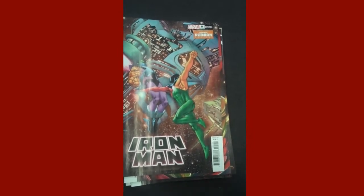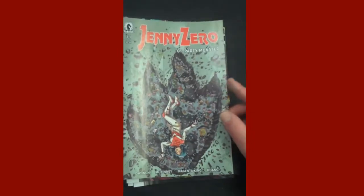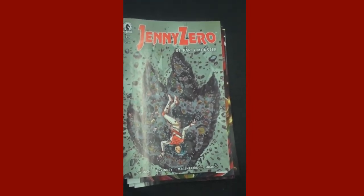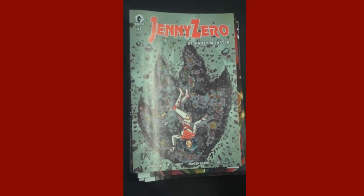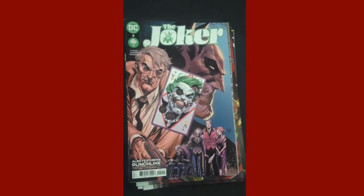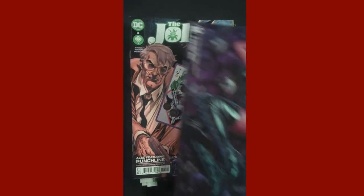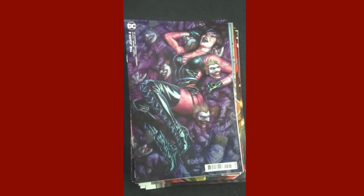And then from Dark Horse Comics, we have Jenny Zero, issue 1. And that looks intriguing, to say the least. DC is up next with issue 2 of The Joker. And a just fantastically beautiful punchline variant.